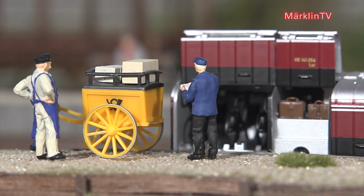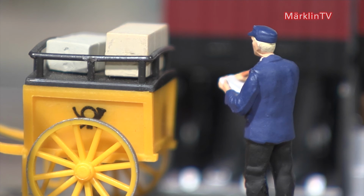An extraordinary train. You may already be looking forward to your own example, provided that you've met the deadline for ordering, which is August the 31st, 2016.